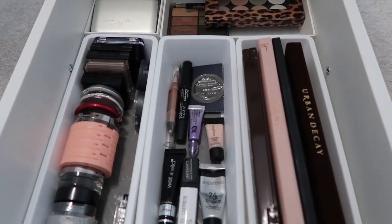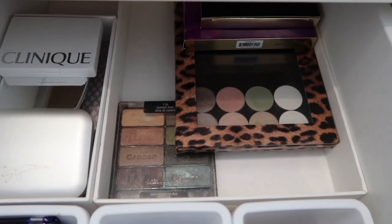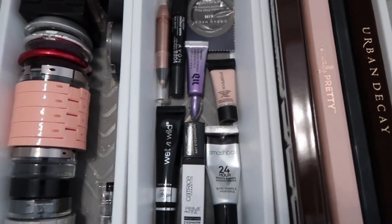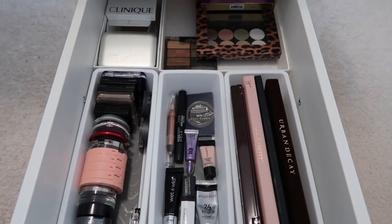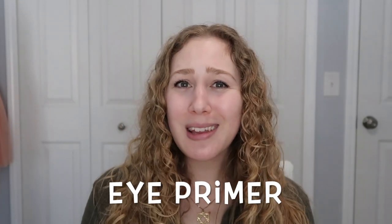Now onto my fourth drawer, we're getting there. In this drawer, I have the rest of my eye products. So I have eye primers, my big eyeshadow palettes, my small eyeshadow palettes, and my single eyeshadows, both in little magnetic pans and in their own compact. We're going to start with eye primer, which is probably the least fun category update-wise in this video, I think. I started last year with 6.